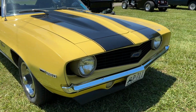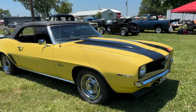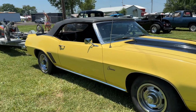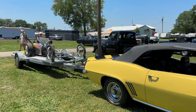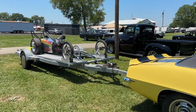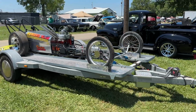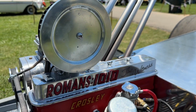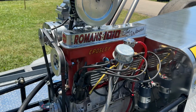My buddy Jason and I always talk about the lack of 6-cylinder Camaros out there, and I finally found one. This one's got 250 badges on it, but look at this on the back of it. This is really the thing that got my attention. This is a really cool single axle trailer with a home-built front engine dragster on it. And the closer you get to it, the more cool stuff you see. That includes a Crosley 4-cylinder engine, a little tiny engine. You can't even understand how small this is.